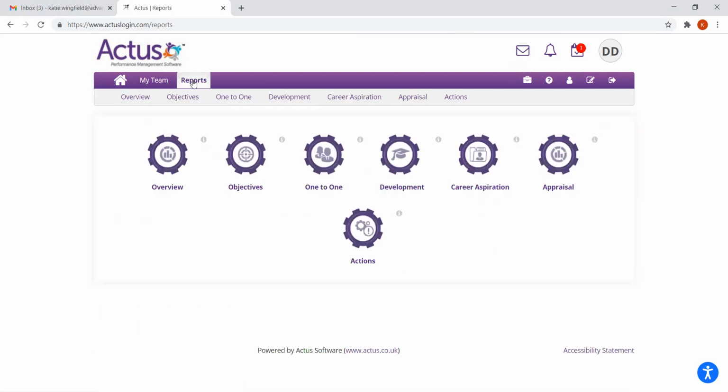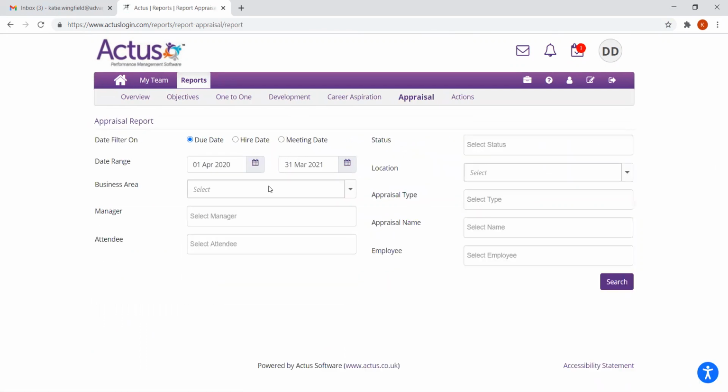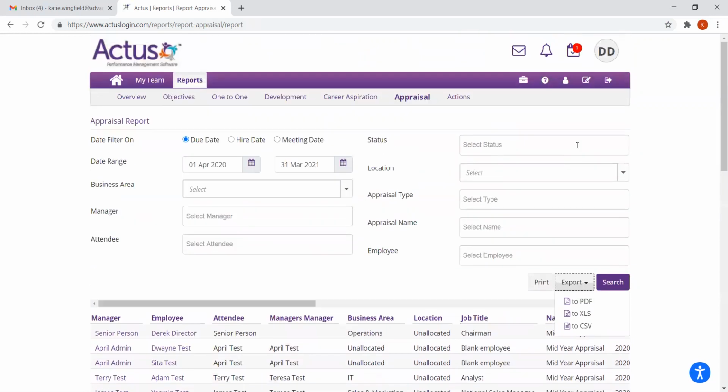Furthermore, we have simplistic reporting. This reporting can be done as either a graphical or a data report. If we just look at the data report, you can add in the predetermined information, business area, manager. And then if you search, it brings up that information and you have the option to export it to standard formats, as you can see there.